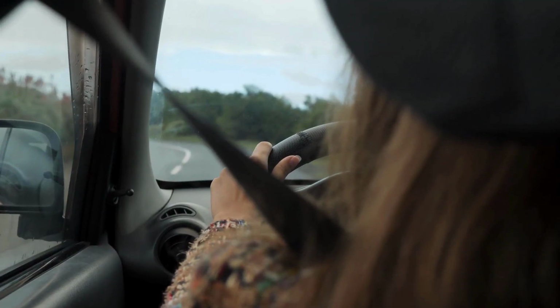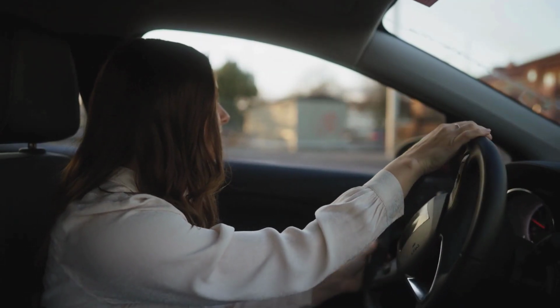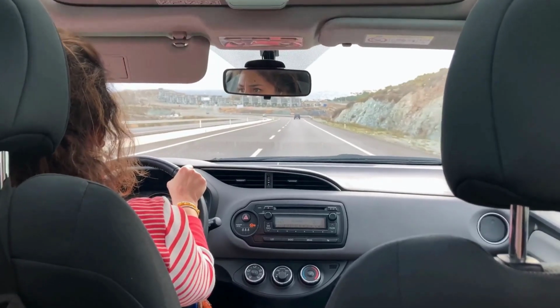A great smelling car is not hard to achieve. With regular cleaning and some easy tricks, your car can always smell fresh and inviting.